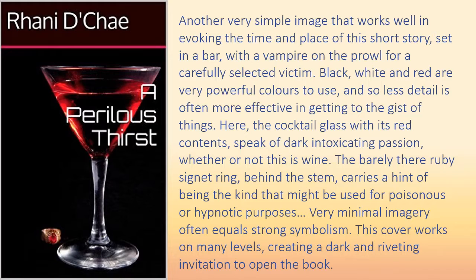Here, the cocktail glass with its red contents speaks of a dark, intoxicating passion, whether or not this is wine. The barely there ruby signet ring behind the stem carries a hint of being the kind that might be used for poisonous or hypnotic purposes. Very minimal imagery often equates to strong symbolism. This cover works on many levels, creating a dark and riveting invitation to open the book.